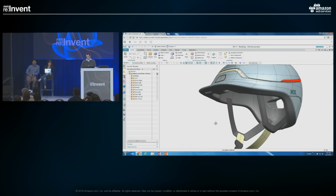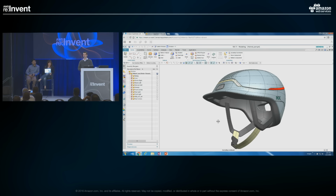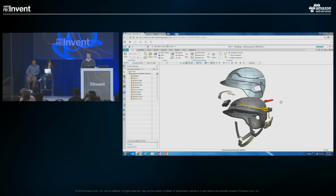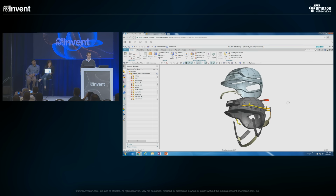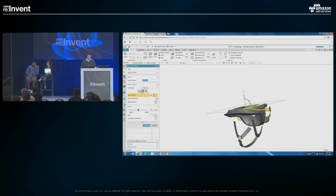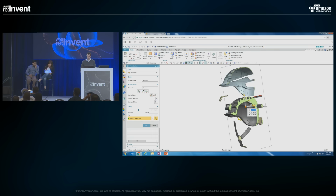I can do pretty much all the same mouse and keyboard manipulations that we can do with our normal desktop. All work within AppStream here. Just to show you a couple of different use cases, I can go to an exploded view of the helmet so you can see all the different parts associated with that helmet. I can do another operation here. This is called a view section. What that does is it creates a clipping plane.